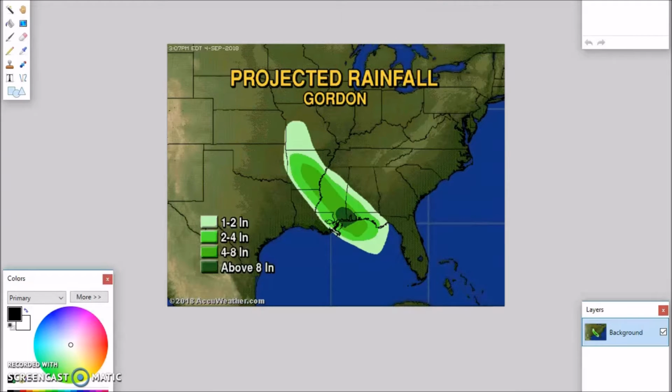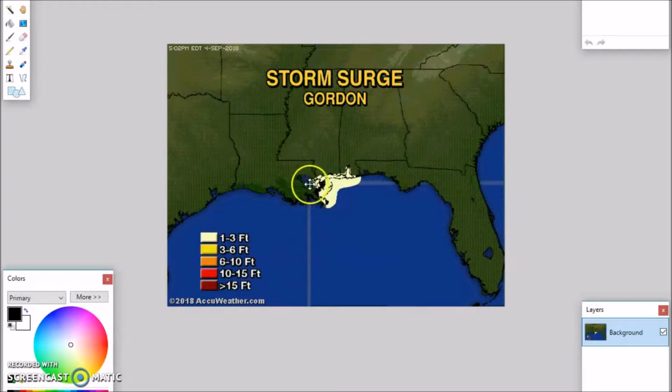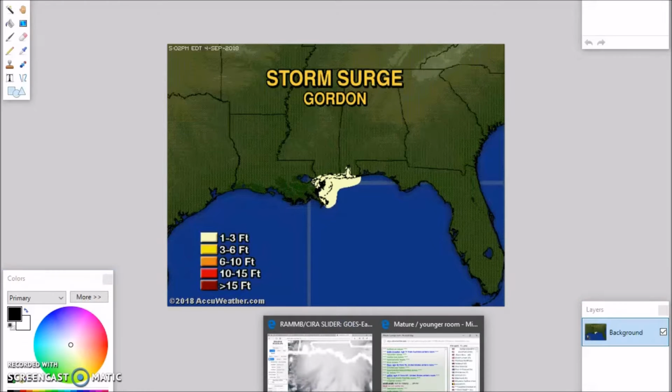Another thing we've got to look at, this is the storm surge. Storm surge looks fairly low at this point, about maybe 1 to 3 feet across here. So it's getting ready to strike in this area here. We're going to get to the forecast because I'm running late.